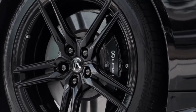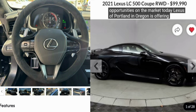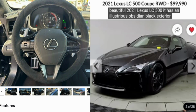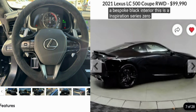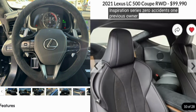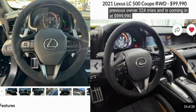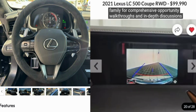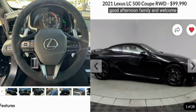Now, let me also give some practical advice here, right? The first one that hit the market back in July only had 324 miles on it, but guys, that one went for $99,900. Now, I was honest back then when I said that's a bit steep, in my opinion, because if I'm gonna drop 100 grand, I'm gonna get a 24, right? It might not be Inspiration Series, but we get a 22, we get the bespoke package open up. So guys, we get a lot of unique opportunities from 22, 23, and definitely 24.